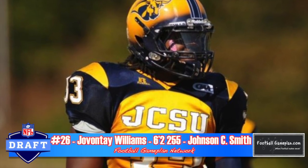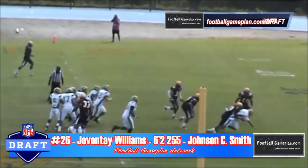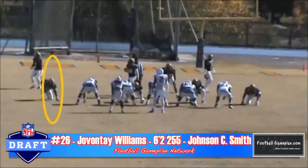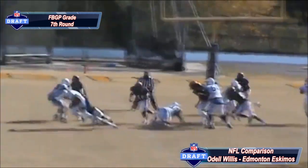Jovontay Williams out of Johnson C. Smith, a Division II program, plays a lot like Odell Willis, who's a defensive end of the same size in the CFL. He plays for the Edmonton Eskimos. Good striking power. He plays with leverage and has an above-average first step, but he's a little tight in his hips and not as fluid as you would like. But I think he does have talent to play as a pro, whether it be here in the States or north of the border.